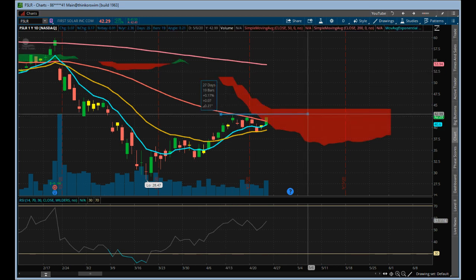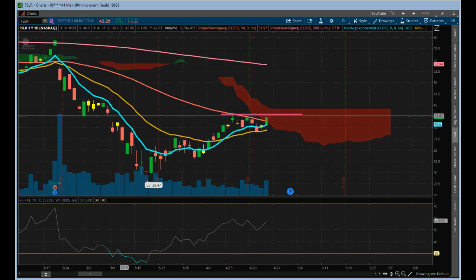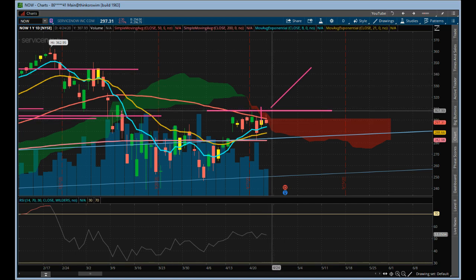FSLR, First Solar, nice candle today. Still got some work to do, right? Here's your pivot level, there's your pivot high right there. I like how it's over the 50. I like how it's trying to work its way in the cloud, right? So let's see if we can confirm above these levels and try to keep going, try to get out of the cloud. That would be good. Now really, really choppy stuff right here. Inside day, couldn't break up and just kind of chopping around still. So again, I'd wait till it gets above these levels here to show any strength.